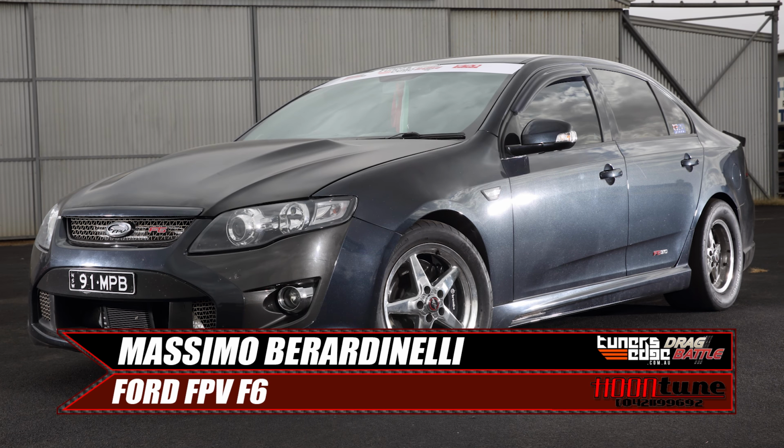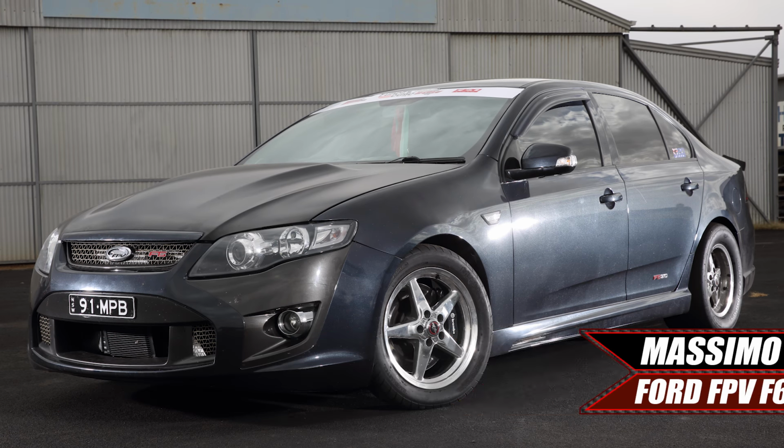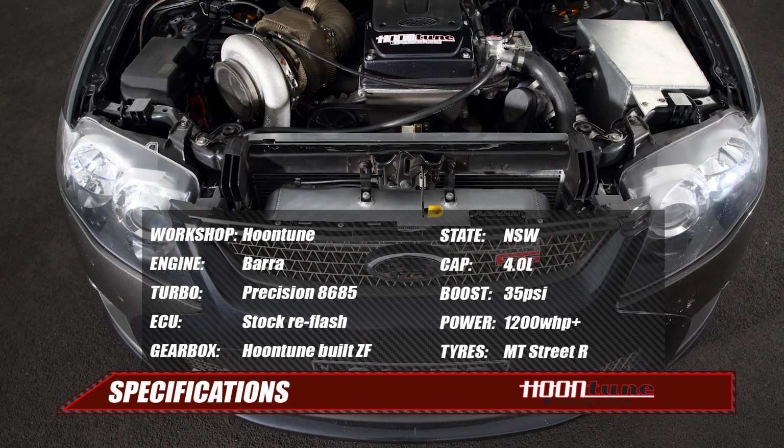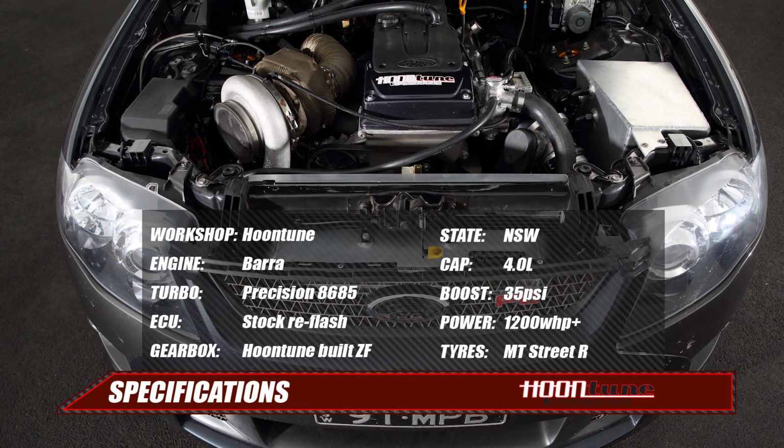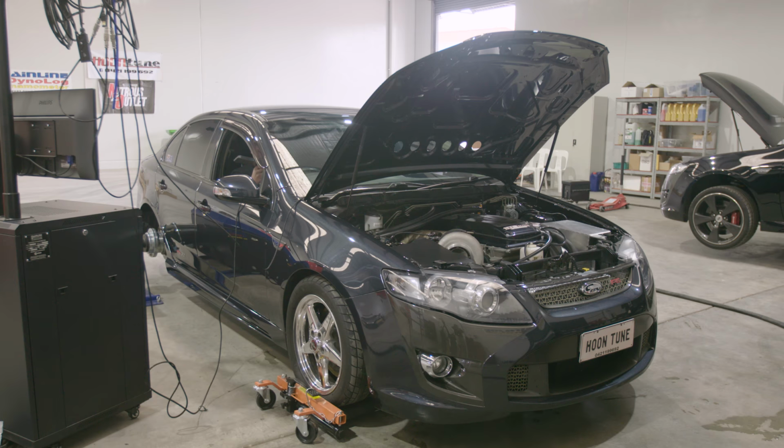First up is MASSIMO's FPV F6. The Hoontune built BARRA has an 86-85 turbo strapped to the side and makes over 1,200 wheel horsepower with the wick turned up.